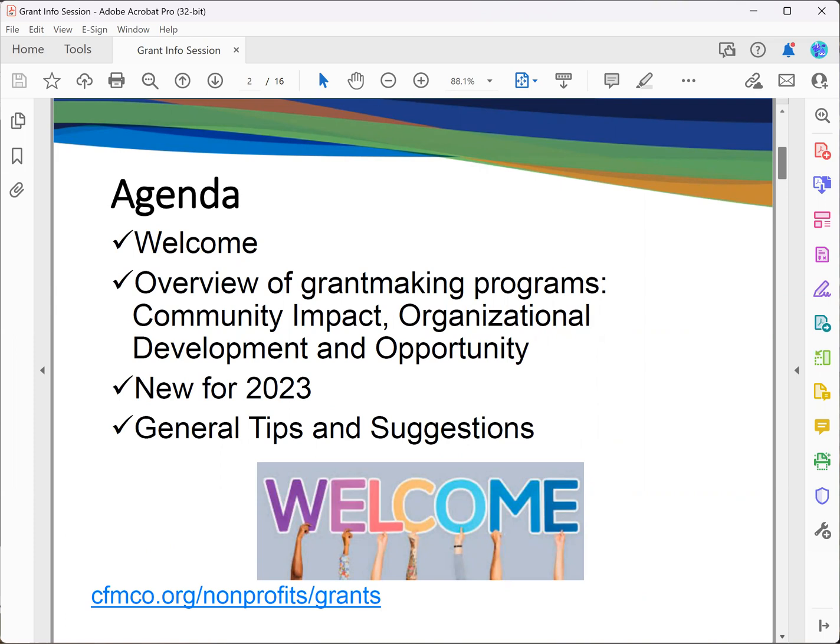These grants have narrow restrictions, including specific geographic areas within Monterey County. Each grant program has its own guidelines and funding interests. Information about our other grant opportunities is on our website, cfmco.org/nonprofits/grants.